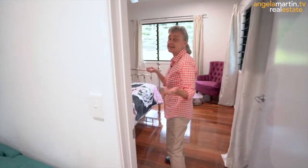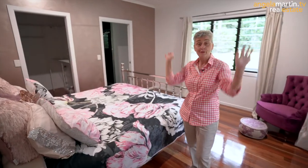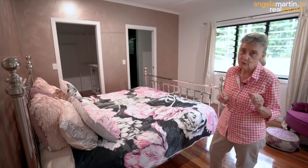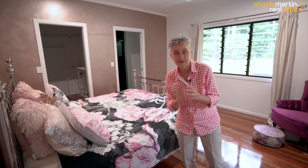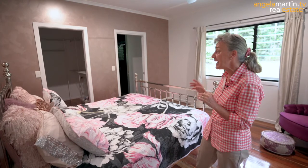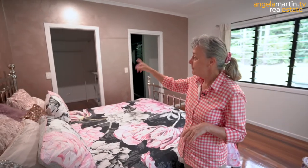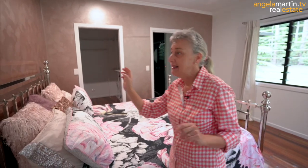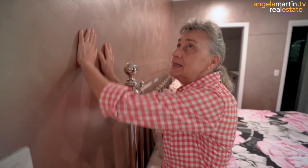Now, luxury and relaxation is everything if we have hectic lives. Beautiful big room. I'm very excited about this ensuite, and I've actually put a little candle on so that you can get a feel for how lovely it would be to have a shower at the end of the day. We have a walk-in robe there. I'll pop the little light on so you can see. Plenty of space. This is just a little bit special.